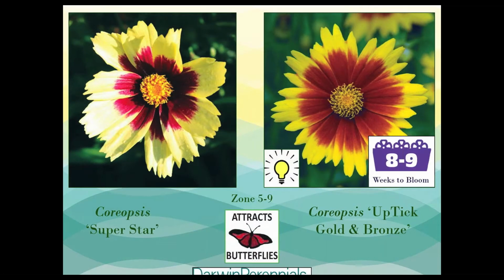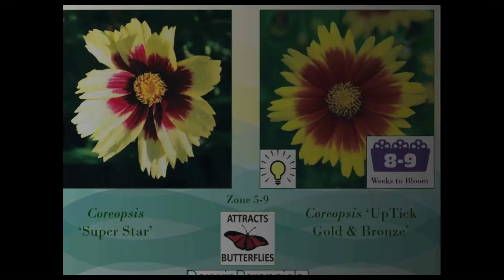New from Darwin Perennials, Coreopsis Super Star is probably the biggest Coreopsis bloom that I've seen. It's very big on a very short plant, sure to be popular. We've also added Coreopsis Uptick Golden Bronze to the 2 other Uptick varieties that we do from Darwin. So we have 3 Uptick varieties now available that bloom in just 8 to 9 weeks.